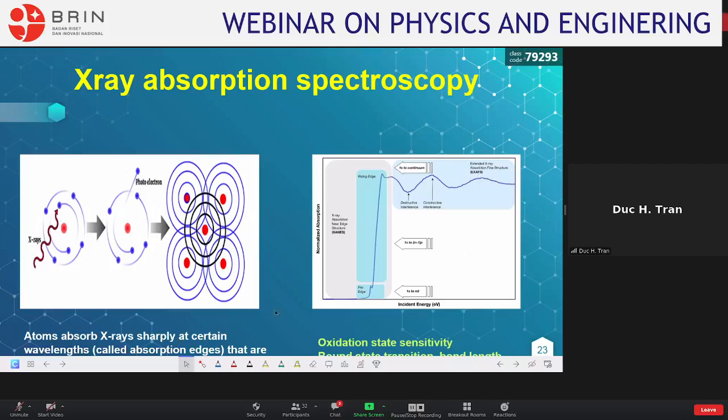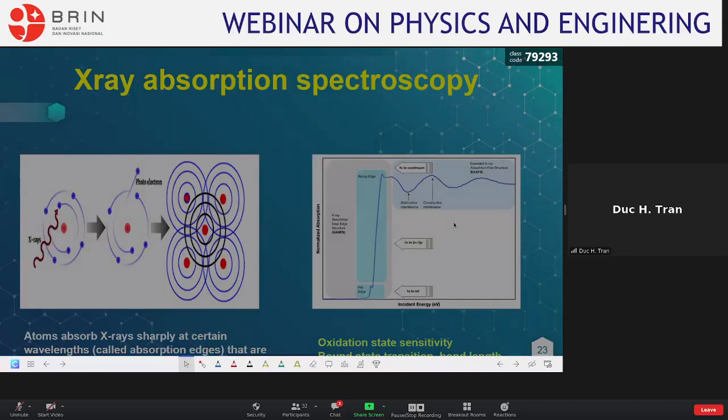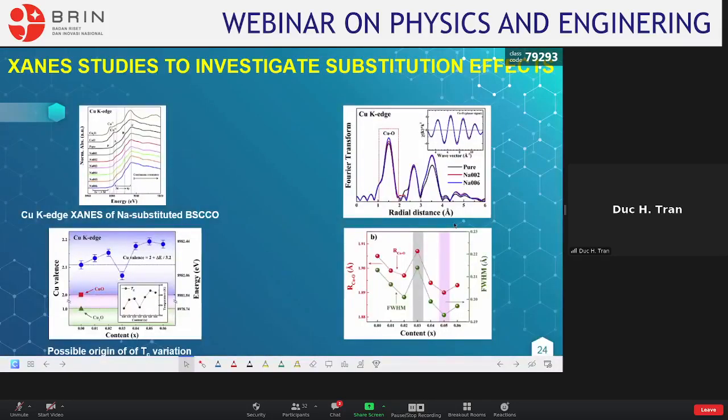And from XANES, we may calculate the ion oxidation state sensitivity, and from the EXAFS, we may calculate the bond length, the angle, the Debye factor, and so on. And we have applied this to our BISCO.